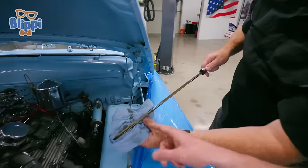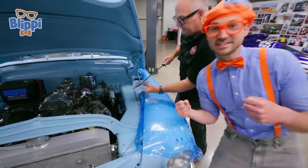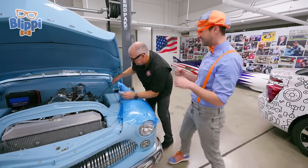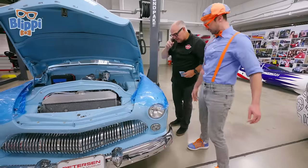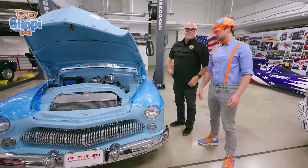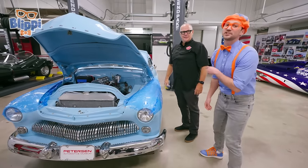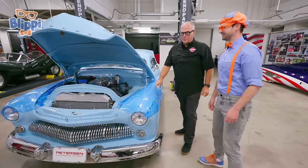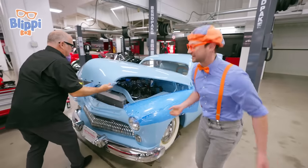Whoa, there it is. Looks like the oil is nice and full. Cool. Hey, Brad, what's this plastic here for? This is to protect the car to make sure we don't scratch it or get it dirty. Oh, that's very smart. Hey, do you mind if we check out the inside of the car? No problem. Awesome. I'm so excited. I wonder what it looks like.